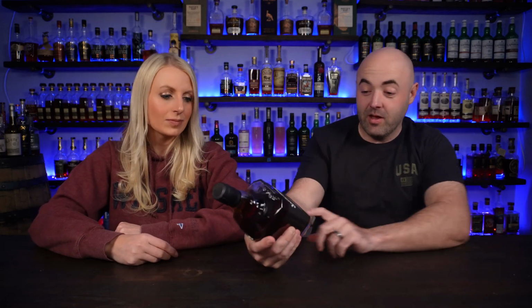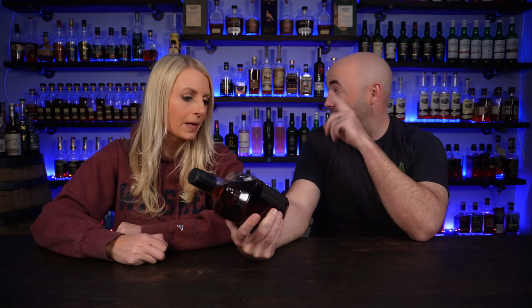This one actually says batch 1 on it. Unlike the 10, I don't think that said batch 1, but the new one says batch 2. So we'll see what batch 2 is like whenever that one comes out. Can you imagine what a 15-year-old Jack would taste like? I wouldn't doubt if they come out with that at some point. Maybe a 20-year-old. Maybe they're doing age statements. I like it. It's delicious, and it's got a good proof at 107. So that's what we have for the 100 to 109.9 range. Between 100 and 110. Yep, that's what we've got on this.